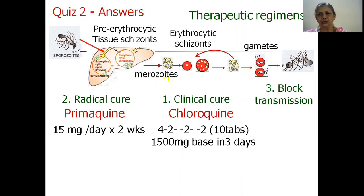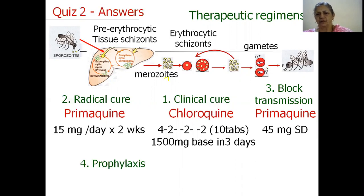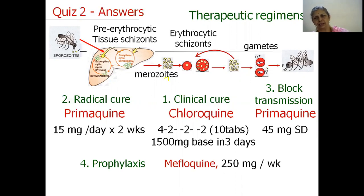Primaquine is also used to block the transmission of Plasmodium falciparum, where chloroquine does not have any gametocidal action for falciparum, and here Primaquine required is 45 milligrams single dose of Primaquine. For prophylaxis, we discussed that the 2 drugs which are used currently are mefloquine, 250 milligrams per week, started 1 week before going to the endemic area, continued throughout the stay, and 10 weeks after returning from the endemic area.